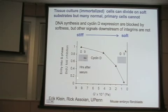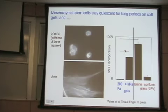They proliferate very well if you put them on something stiff, even when they're subconfluent. They can stay subconfluent, but as you decrease the stiffness, they stop dividing, and they stop expressing cyclin D, and many of the markers that are specific for cell cycle checkpoints don't get satisfied. Many of them are, some of them are not. But anyway, the cell stops dividing. But it's still okay. It's still perfectly happy.